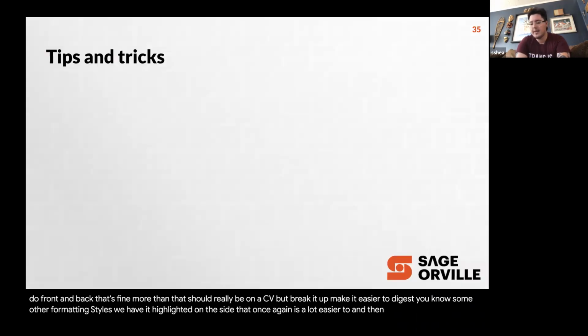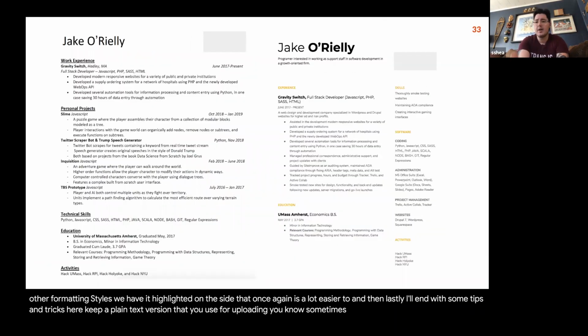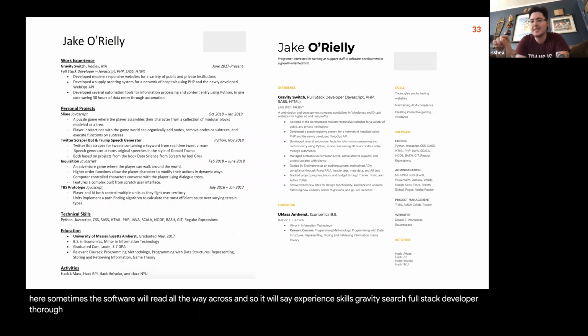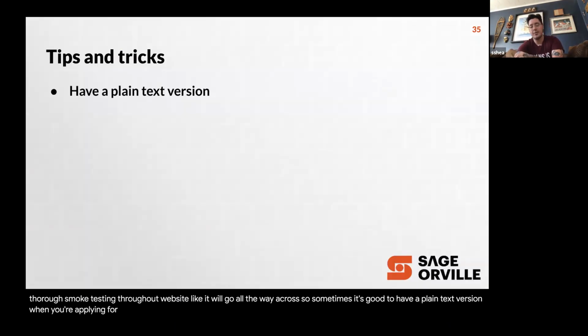And then lastly, I'll end with some tips and tricks here. Keep a plain text version that you use for uploading. Sometimes these 2 columns that we're seeing here, the software will read all the way across. And so it will say experience, skills, gravity switch, full stack developer, thorough smoke testing throughout website. It will go all the way across. So sometimes it's good to have a plain text version when you're applying for things that you know will pull it apart and pre-format it.